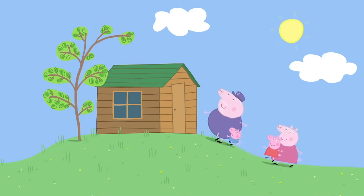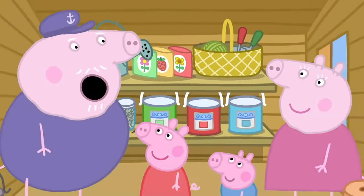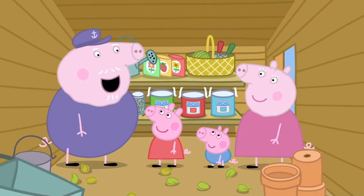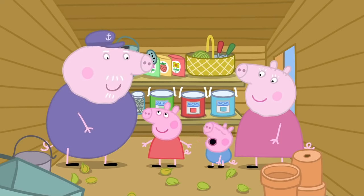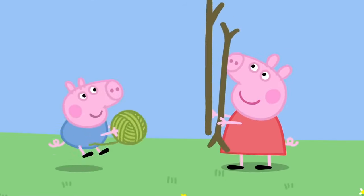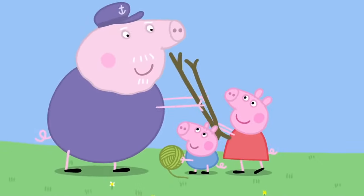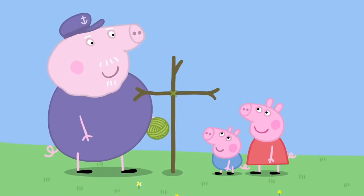This is Grandpa Pig's garden shed. There'll be plenty of things in here to make a scarecrow. First, we need two sticks and some string. We'll find them. Peppa has found some sticks. George has found some string. Good. I'll tie the sticks together to make the body.